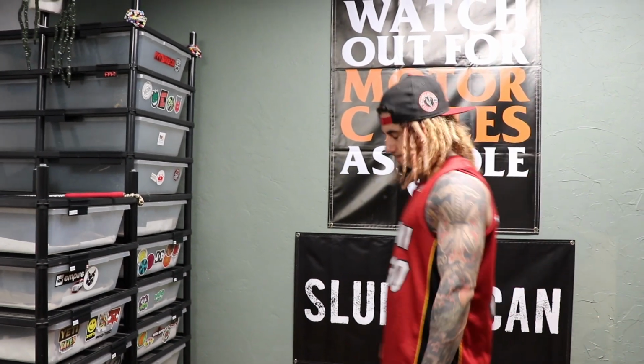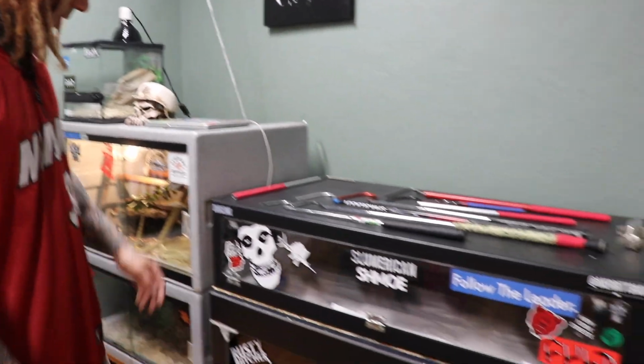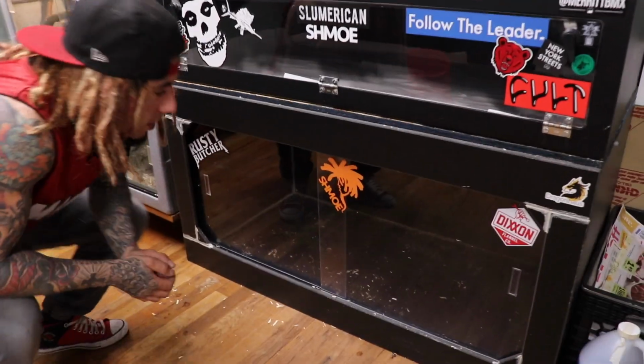How are we gonna start? Just want to start with these empty cages. So I got some empty cages here now. Look at this. Slick Rick is officially a goner.